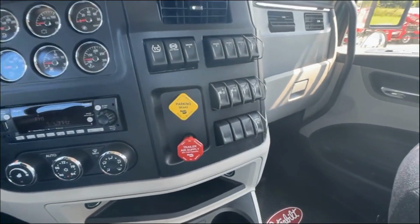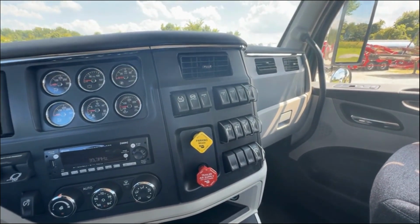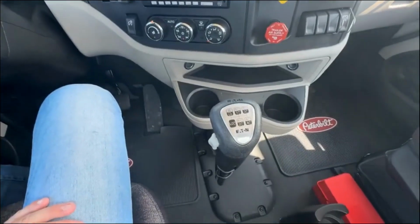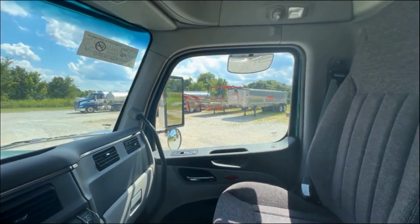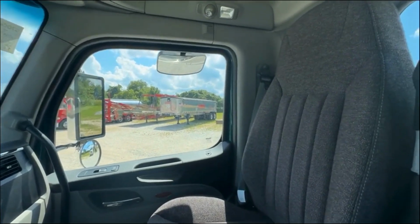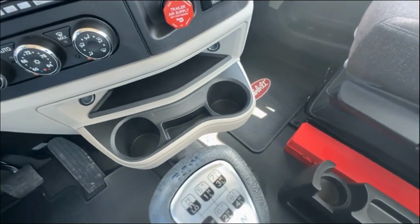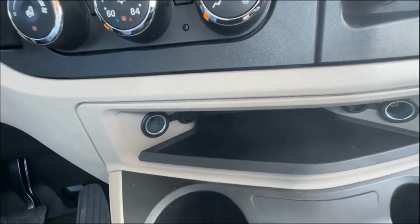Coming over here, we've got our differential lockers, full lockers here, PTO switch, got all these spare switches if you want to hook something else up. 18-speed manual transmission in this one, passenger look-down mirrors. It's a better look at the seat, cup holders in between the two seats, cup holders here and here, you got your cigarette lighters for charging.